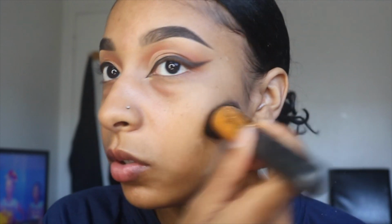Okay, this is the part I was scared of. We're gonna do translucent powder all over my face. I don't normally use translucent, but we're gonna use the powder that I do use, which is the Huda Beauty one in Blondie. And I just lightly dab it all over my face, not too much.